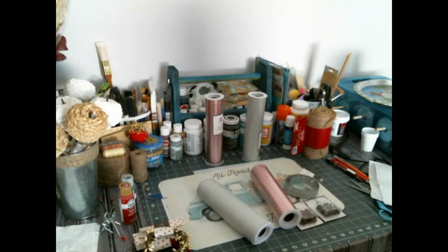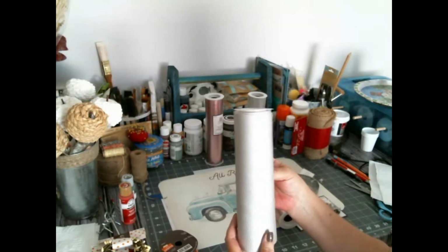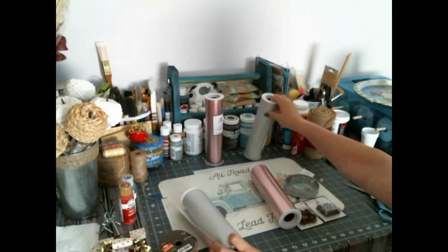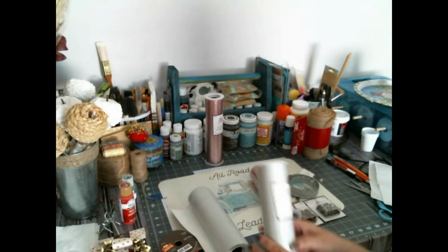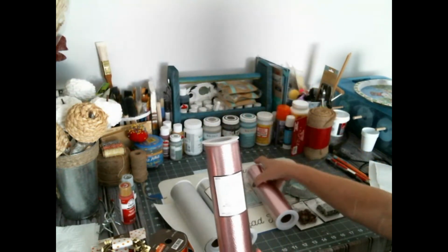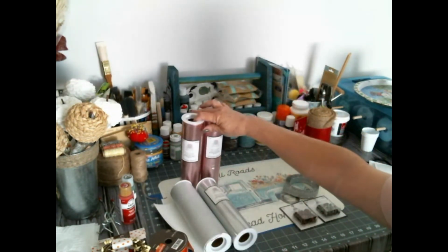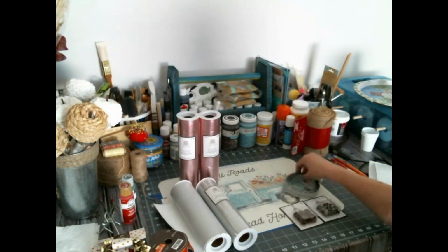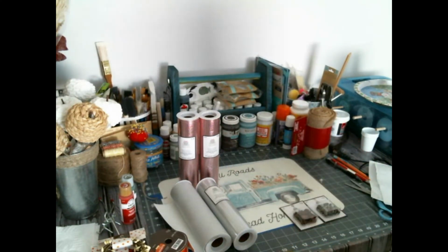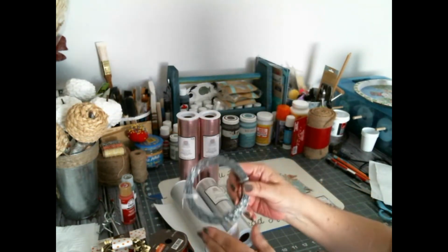And then this jute string in orange, which was $1.50. And then I got this ribbon. This wasn't on sale. This was $4.99. I got two in this silver and then two in the copper. They were $4.99 each. I almost didn't show those because I'm going to be doing something with those. And then this cool metal ribbon. It wasn't on sale either.